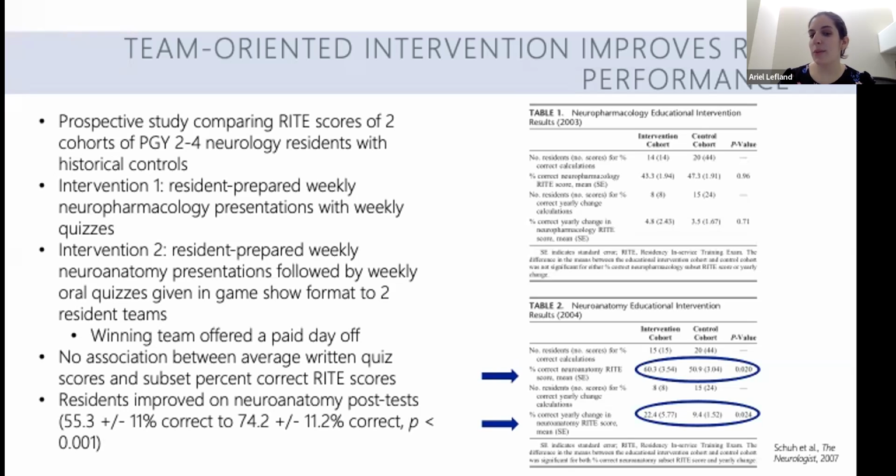It's also unclear how much a paid day off may have contributed to the results. They found additional unmeasurable benefits of the neuroanatomy intervention, including high energy and a positive learning environment, and increased self-study among the residents, as well as a cultural shift in which the residents formed study groups.